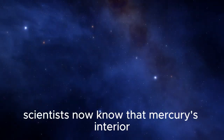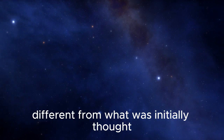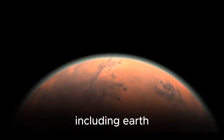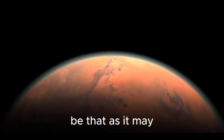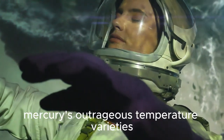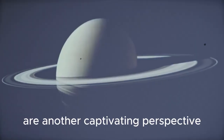Scientists now know that Mercury's interior structure and composition are very different from what was initially thought thanks to these findings. The movement of liquid iron in the core of most planets, including Earth, results in the formation of magnetic fields. But Mercury's inner structure leads to unusual magnetic behavior. Mercury's extreme temperature variations are another captivating aspect.